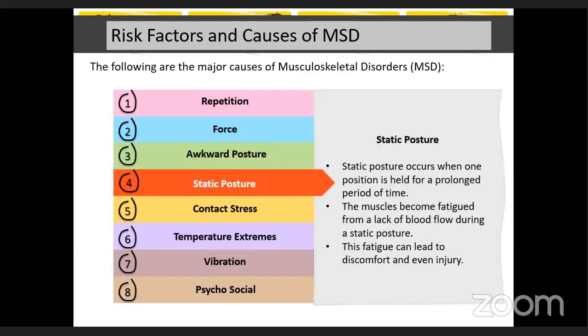Then we have static posture. Static posture occurs when one position is held for a prolonged period of time. When a posture is held for a long period of time, it can cause a musculoskeletal disorder. The muscles become fatigued from a lack of blood flowing through a static posture. This fatigue can lead to discomfort and even injury.